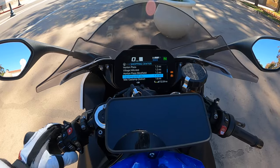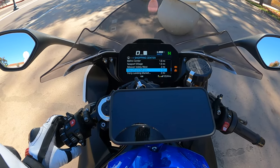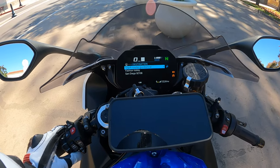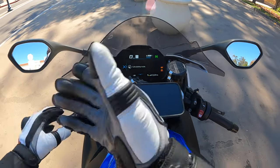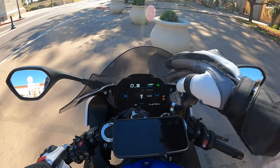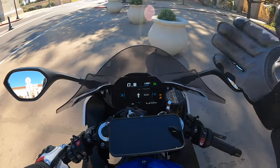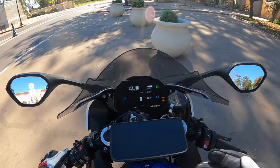So for us, let's see if we can find, if it's available, Fashion Valley. There it is. So we're going to go ahead and ride to Fashion Valley so you guys can get an idea of what it's like to ride on the street and on the highway. Here we have our actual directions, where it's able to tell us how far away we are from the destination, and also tells us left, right, straight, how many feet or miles we have to go until we have to execute such a turn.